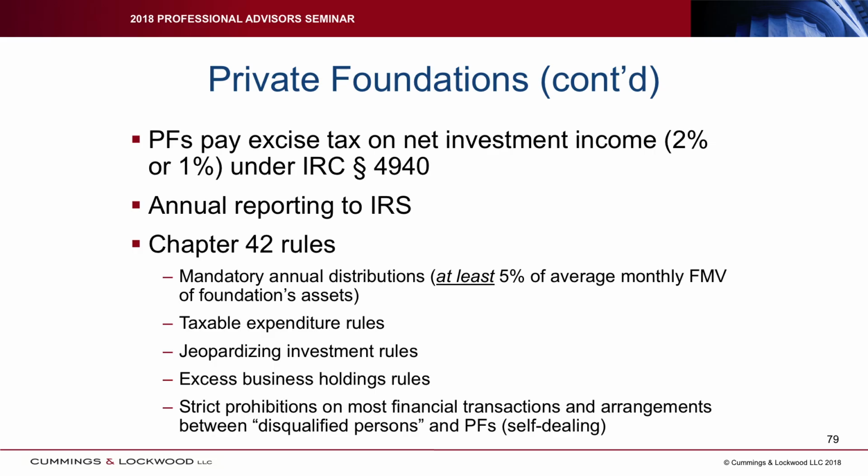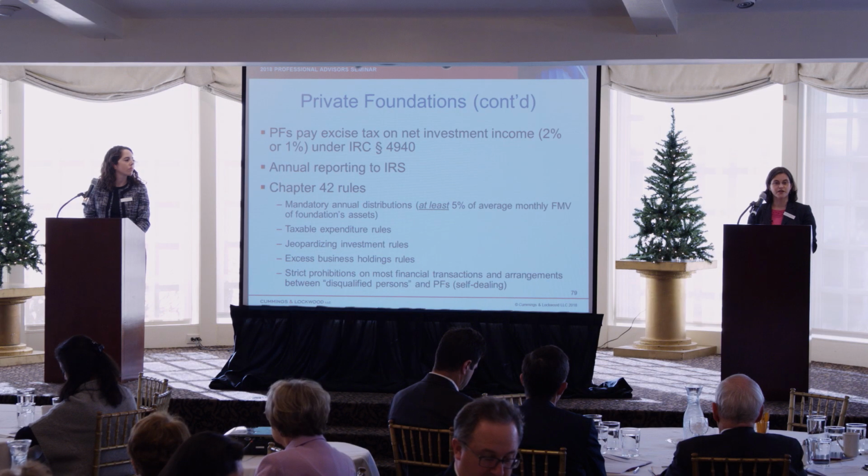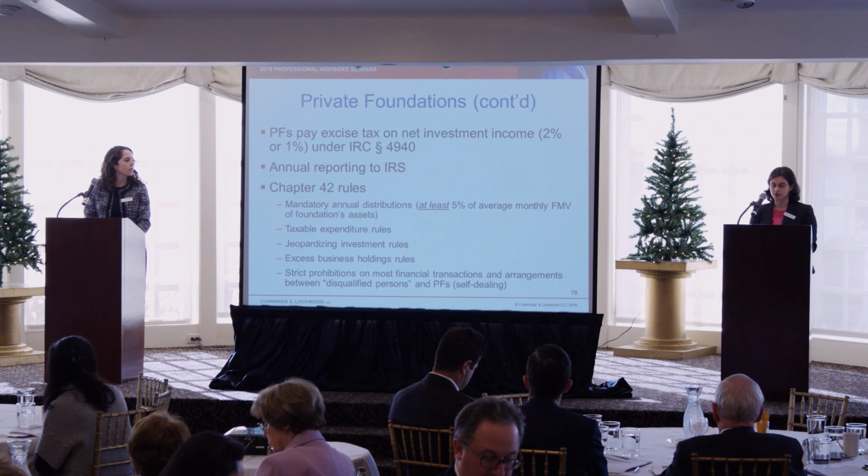Private foundations are also subject to various federal restrictions and excise taxes for failing to comply with those restrictions. These are the Chapter 42 rules, which you'll see listed on the slide. And although these rules are very thorough and the excise taxes that can be imposed for violating these rules can be high, they're generally not a problem for clients that want to create their own organization. Clients feel very comfortable operating within these rules, and they generally like the control and the freedom that private foundations offer. Private foundations allow them to make innovative grants.